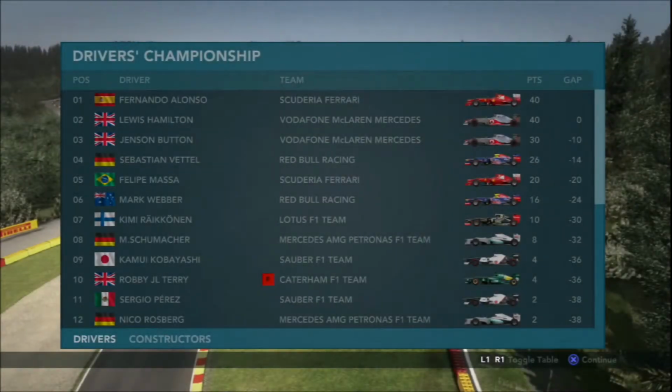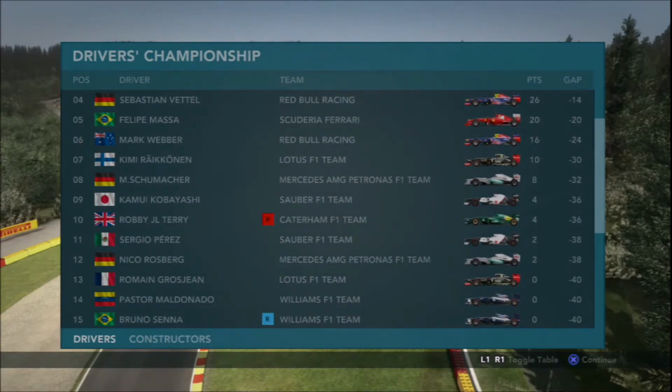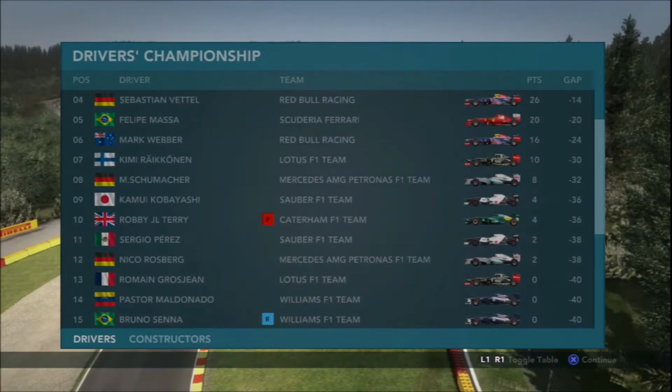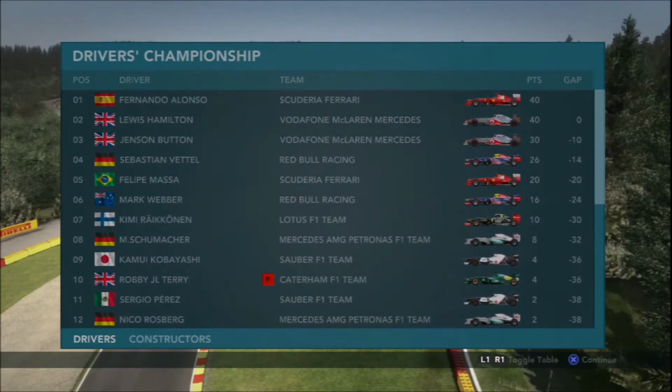So let's have a look at the Drivers' Championship, and Alonso and Hamilton are tied on points on 40. So they are going to be very, very eager to win the next race, which I believe is the British Grand Prix, with Button right behind them. And as we go right down to the field, you can see for yourself who was at the bottom there.